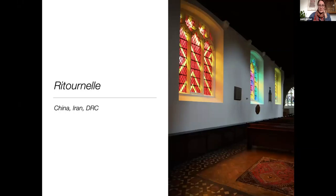And these are three of the windows on one side of the building. So this was meant to be a sort of solution to what's quite a busy church, with quite a lot of stuff in it. You wanted to avoid having large sculptures or whatever, but these windows were not particularly fancy, they were plain glass. She chose to make her intervention there. So these three windows represent China, Iran, and the DRC.